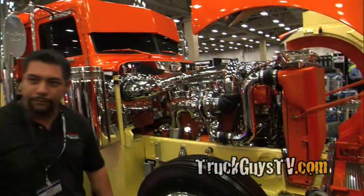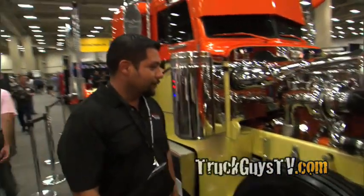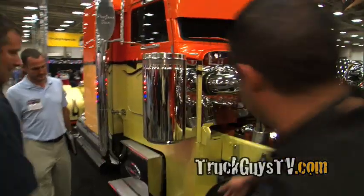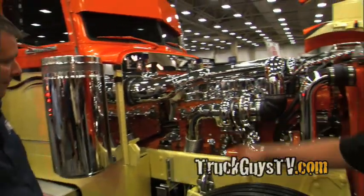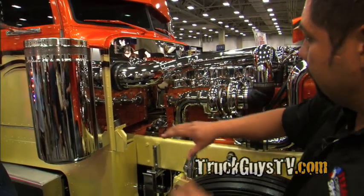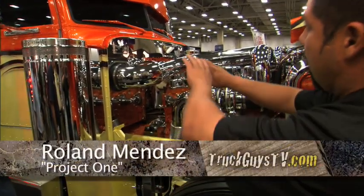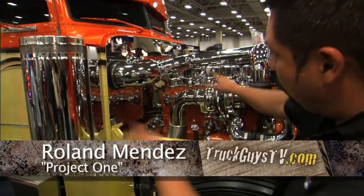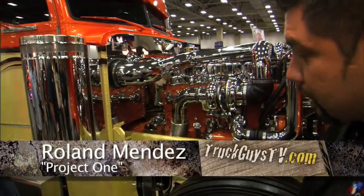Let's talk a bit about this engine. There's a lot to talk about in here. One of the ideas was just to paint the motor and not do much to it, but man, we got into it and we started getting a little more radical. The firewall, at most of the shows you go to, everybody cuts out pieces of stainless and overlaps them over existing pieces here, or they put an actual long piece of stainless on the top. Let's do away with everything. Let's build the whole wall out of stainless, which is 14 gauge, plenty thick.